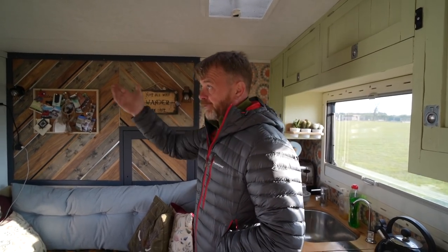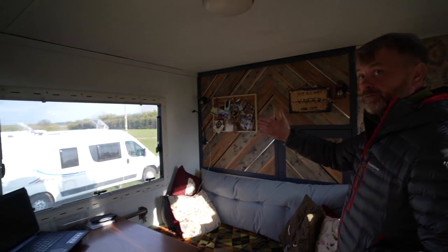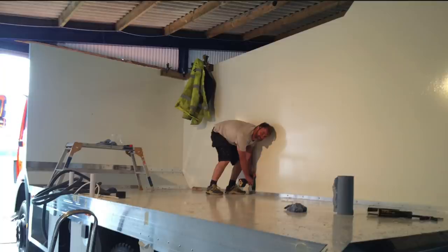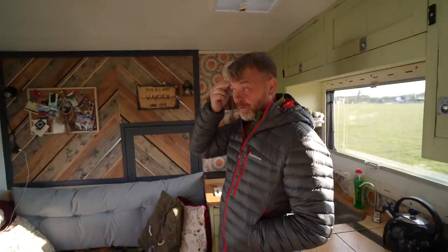What we've got here now is basically truck sides. The box was built completely from scratch. We've got the panels from a company called Montracon, who do the truck sides. And basically I built a box, a box on wheels.